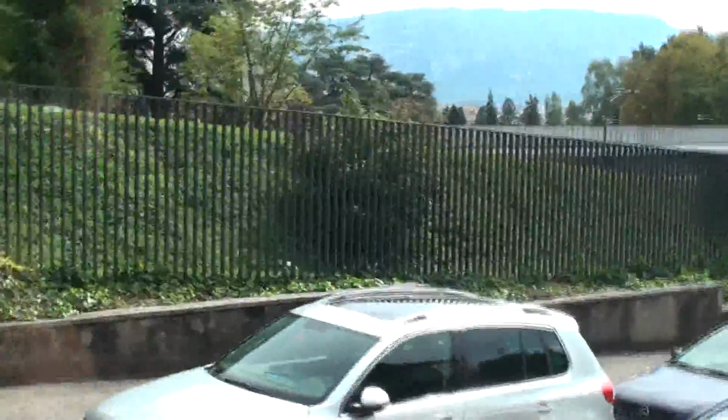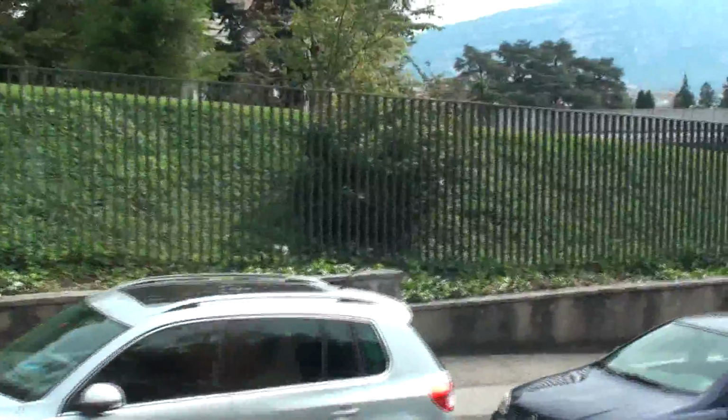Here, just to your left, you have the second entrance of the United Nations. It's the entrance for the visitors. You can visit it, but you need your passport. The visit lasts 1 hour. It costs 10 francs, and you can visit it from 10 to 12 and 2 to 4.